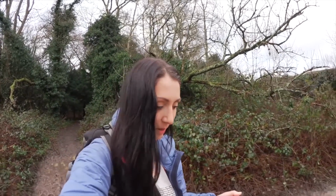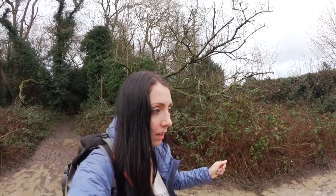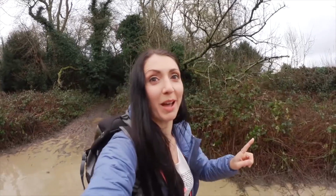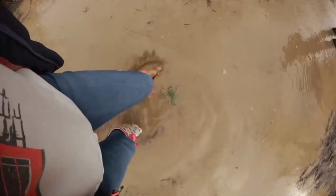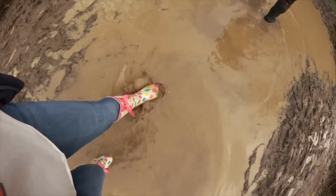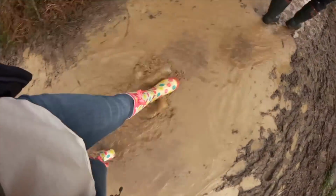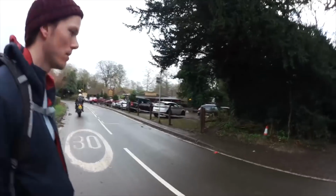Now I haven't ever fully waterproof tested these wellies, so let's just hope. Okay, no, that's just a bit cold. I thought it was wet. It's just cold. Still dry. So it looks like there's a nice little pub there.